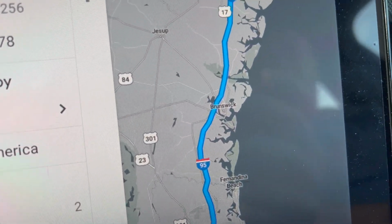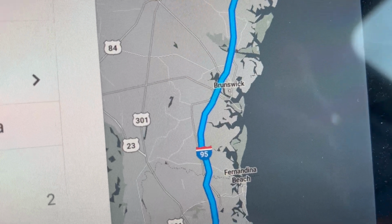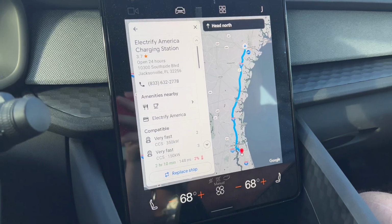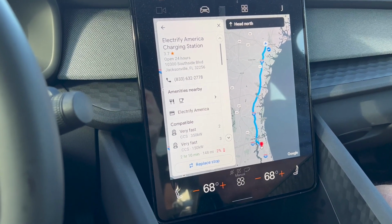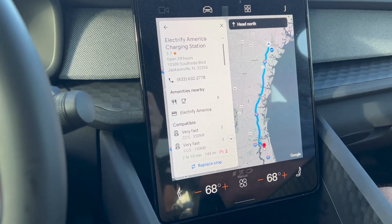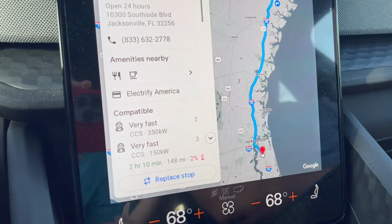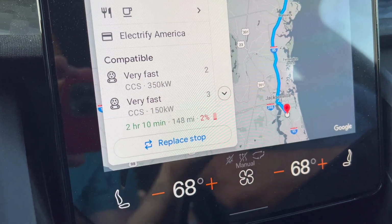There's a charger around here in Brunswick. There it is. But it's like 10 minutes off the highway. So it was definitely worth it to charge a little deeper here and skip that one so we don't have that big detour to and from the highway. And we'll just be able to cannonball down the road to get to Jacksonville, Florida. As I said, I don't know if I mentioned, 148 miles to go on this stretch. So we definitely want to make sure we have a little buffer.